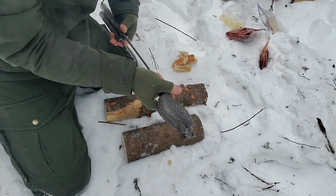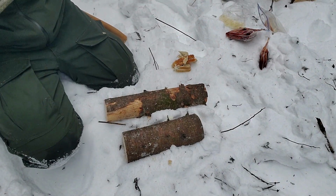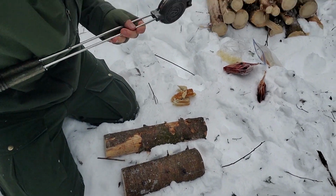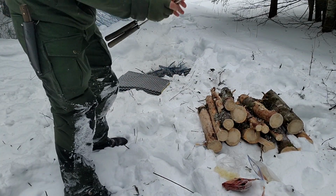There, that's it. Put the latch and let's put it on the fire. The fire is over there. I need some tending to, actually.